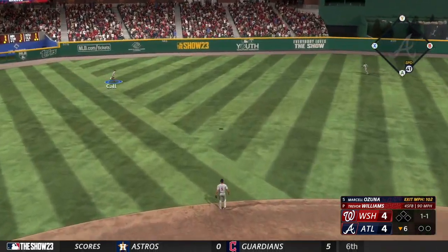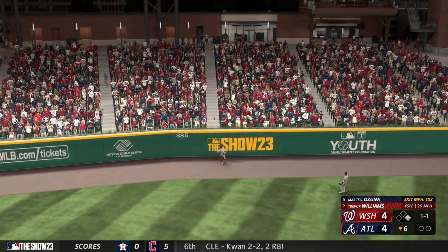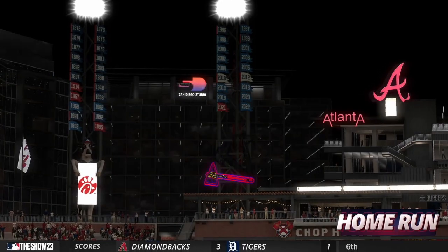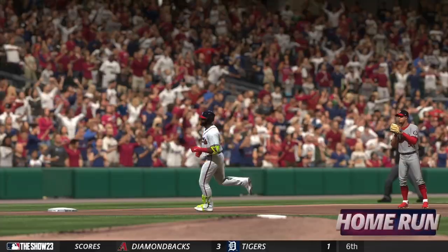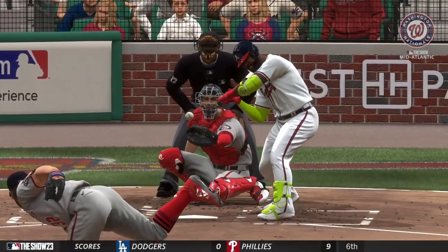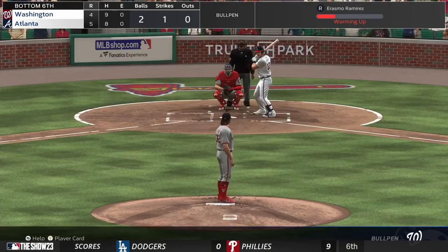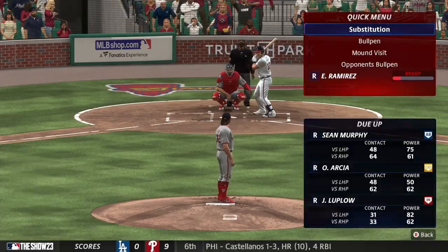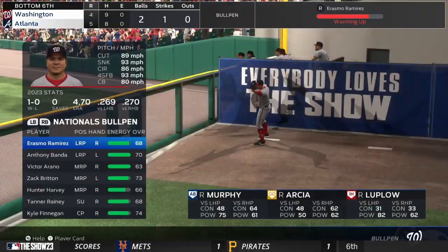Swings and blasts one deep to left center. That one's back. And it's gone. He'll touch them all. And they grab the lead. It's 5-4. When you're working with this kind of velocity, so critical that you move the ball around, work quickly, and make sure that you keep that hitter off balance. Clearly not fooled by the location or the velocity. He was all over that fastball.